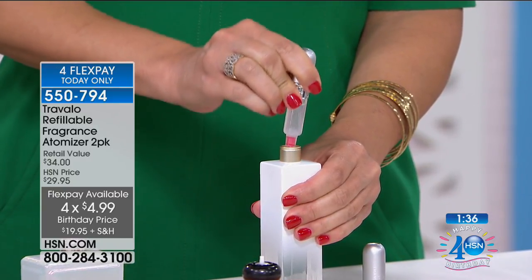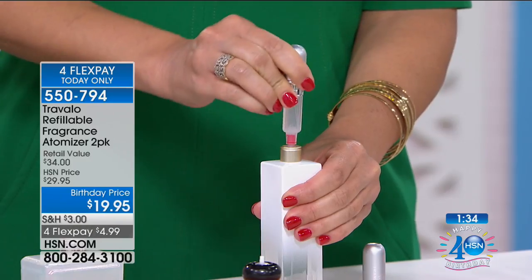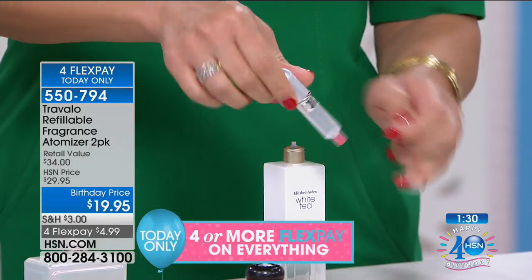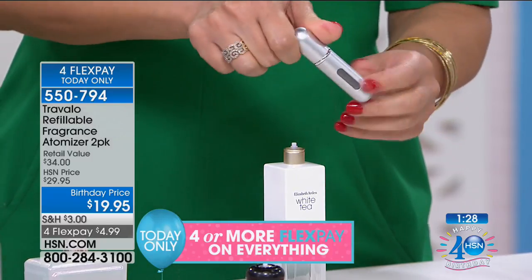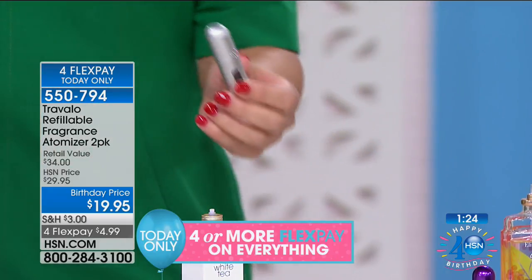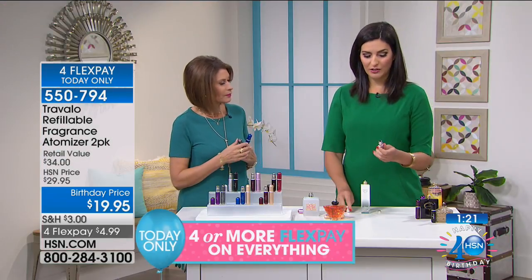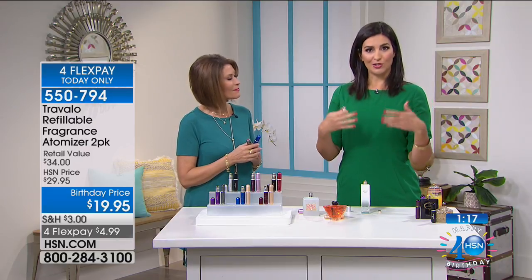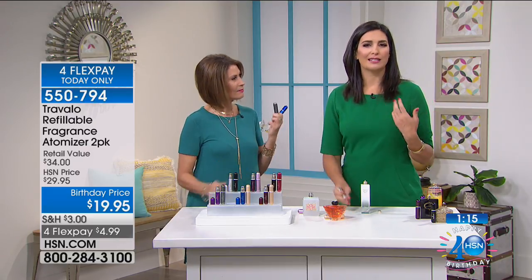Even if you were just going over to a friend's house for dinner, rather than taking a bottle of wine, which would probably be $20, you could say, I had the coolest little thing for you, a little atomizer. I talk about that all the time because I love to visit my friends in the summertime. The kids are off school and you get to have a lot of fun. This is a beautiful little gift for somebody when you're showing up and saying hello. It's a nice little hostess gift.